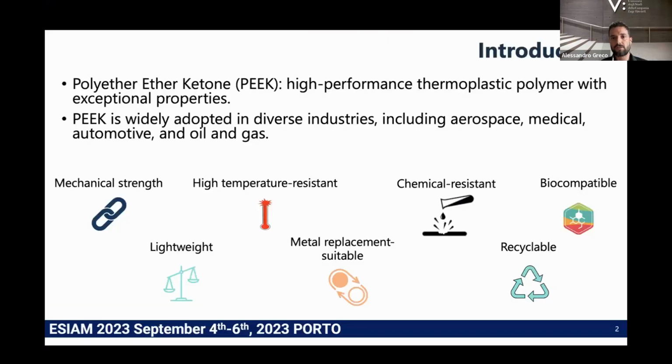So PEEK, as you know, is a high-performance thermoplastic polymer with very good properties. Indeed, it is widely adopted in diverse industries such as aerospace, medical, automotive, and so on. So the characteristics of PEEK are high mechanical strength, high temperature and chemical resistance, it is a biocompatible and recyclable material. It allows the possibility for lightweighting structures, and it can be also used in metal replacement applications.